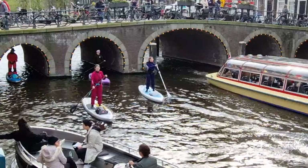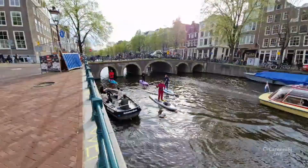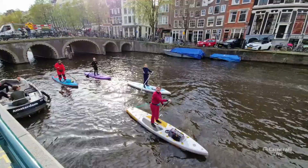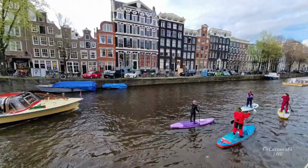Only in Amsterdam. Sail through the 17th century canal belt, UNESCO heritage. You can rent a boat or you can do like this. Hello. Enjoy, have fun. Bye. It looks so great. And next to them, there's a canal cruise.